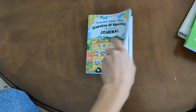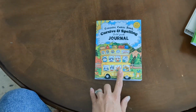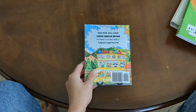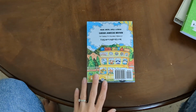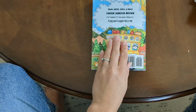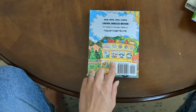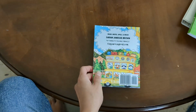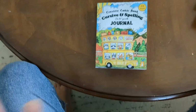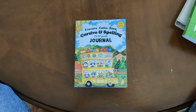Moving on, he has this little mini booklet. This is actually another Sarah Janisse Brown book. I did talk about her a lot when I was going through my daughter's curriculum. And so here's her company. It's just the Thinking Tree Publishing Company. You can go to funschoolingbooks.com if you want to learn more about her. This book is a creative comic book, which I thought that he would just love. He is super into comics right now. And yeah, that just makes him really happy.